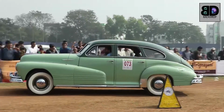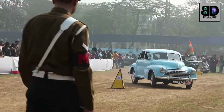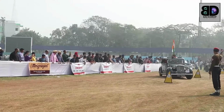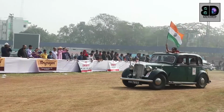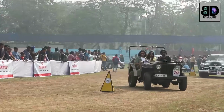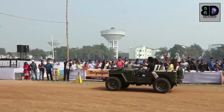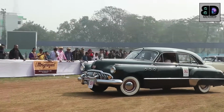Entry number 73. Here we have entry number 81, which is a 1948 Rover 40 by a war machine. Entry number 82, which is 1948 Willys. Miss Nandini Chakravarti and is being driven by Pankaj Kumar Noshkor. And sight, ladies and gentlemen.